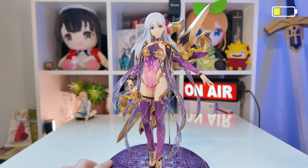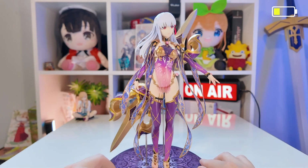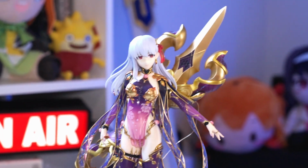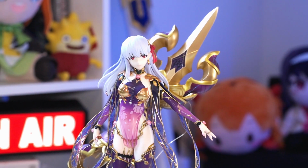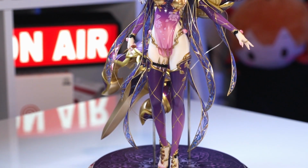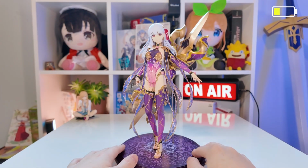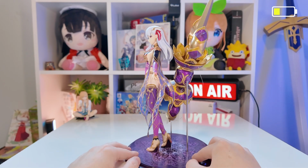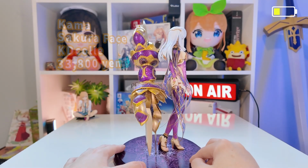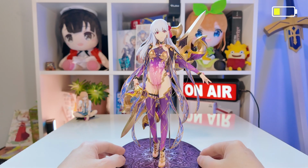In terms of the figure after it's fully assembled, I think this looks lovely. The weapon definitely adds much to the figure, I say, so that's a nice addition here. Looking at the details of this Sakura figure or Karma Assassin from top to bottom, I'm very pleased with it. Yeah, it's a very well done figure. Better than I expected, I would say. I forgot how much I paid for her. I have to look it up again. Maybe close to 30,000 yen. For the price, I think you got a fairly decent figure.